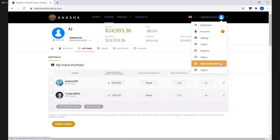I'm not logged in right now, so if I click on it, it's just going to redirect me back to the website. But if you are logged in and your account's activated, this will take you to another page where you can request that demo. And then you can practice following traders, using the functionality, learning how it all works with that demo account, so that if you do make mistakes, you make mistakes with paper money and not real money.